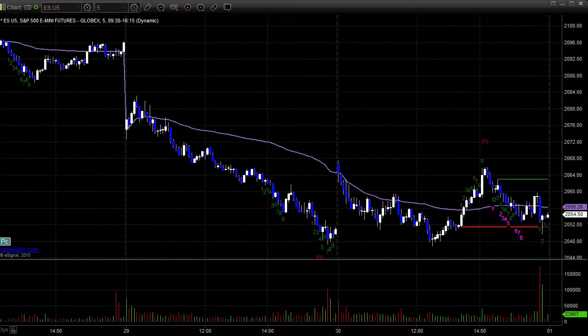Here's a look at what happened. Here's the intraday action. So you can see the big decline, the gap down and decline on Monday. And then Tuesday here, we gapped up. Nice sharp sell-off early. That gave us a couple of our futures winners.